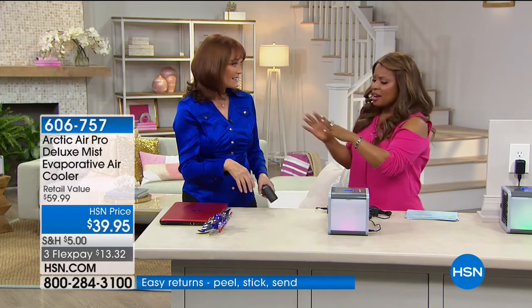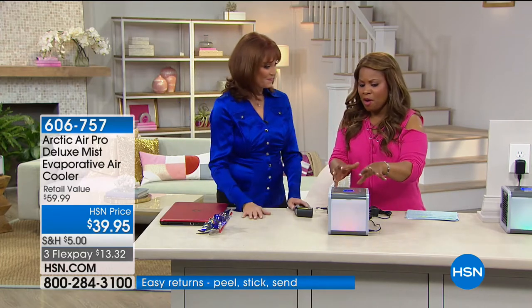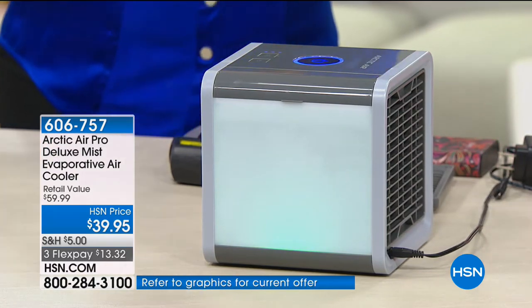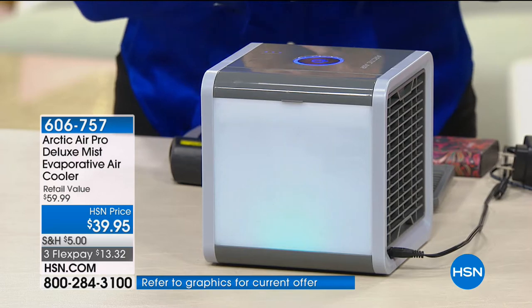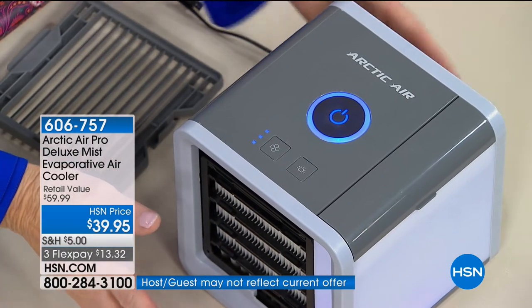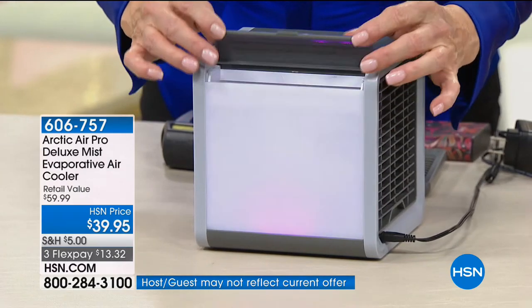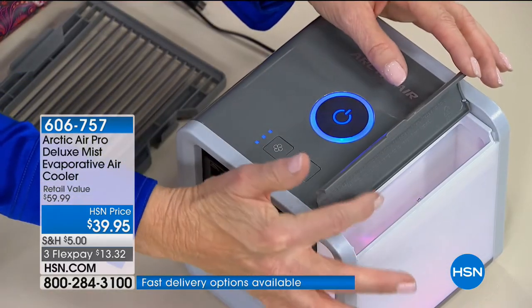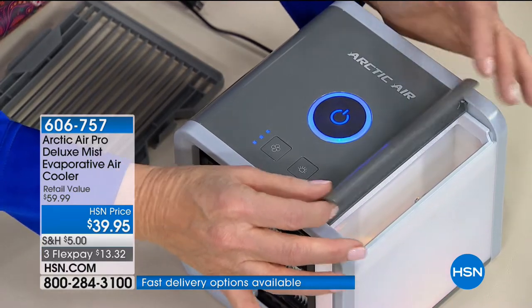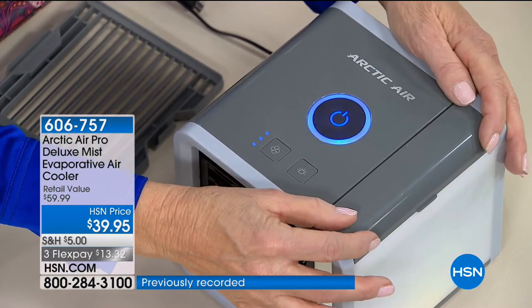Yes. Now I gotta ask you something, because for people who haven't heard of an evaporative air humidifier, let me tell you how it works. It's not a fan, so you need to understand that this is completely different. There is a fan in there, but here's the technology. It's been around for a while, but it's done in a great modern way. You're gonna put water in here, and I suggest you put the coldest water you can if you would like the coldest breeze. 20 ounces of water goes in there. Any kind of water, right? Yes, any kind of water.